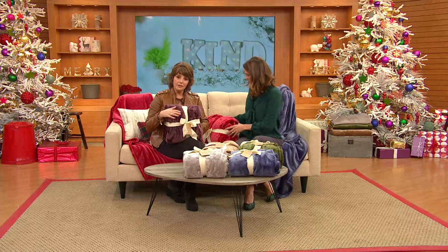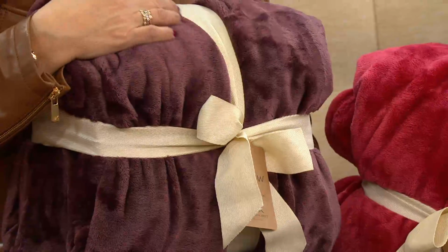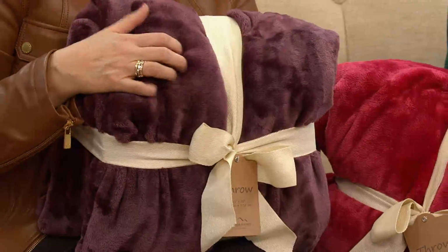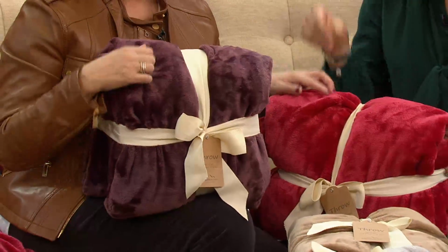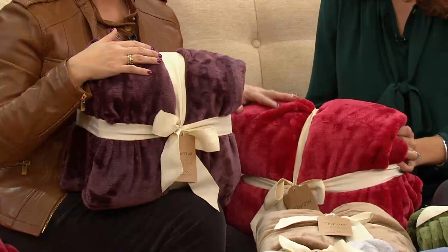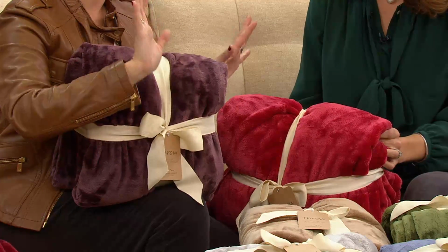Then here we have the beautiful wine color, which I have to say is a little more eggplant kind of color. Really beautiful, kind of purpley, almost a muted grape. And then here's that Persian red. You know, I'm thinking, looking at this, wouldn't this even be so pretty, just sort of maybe draped over a chair or something next to your Christmas tree?